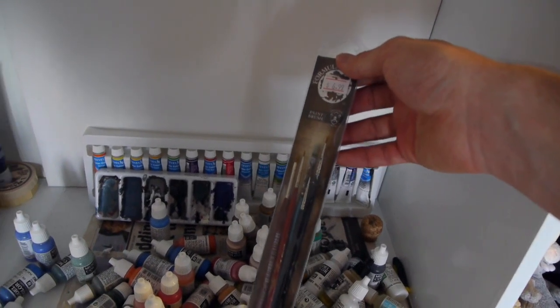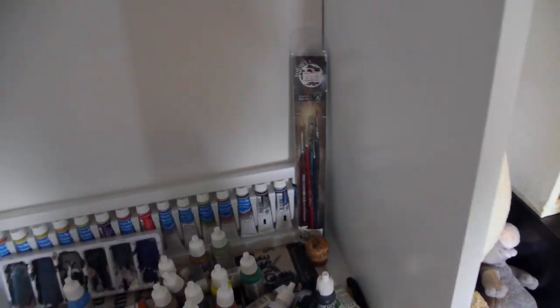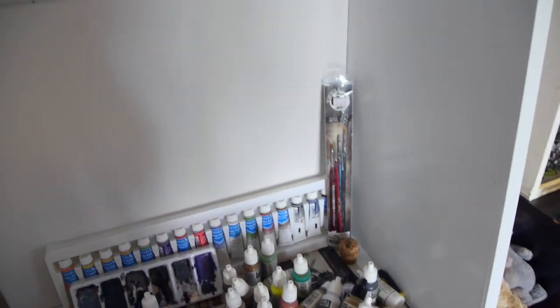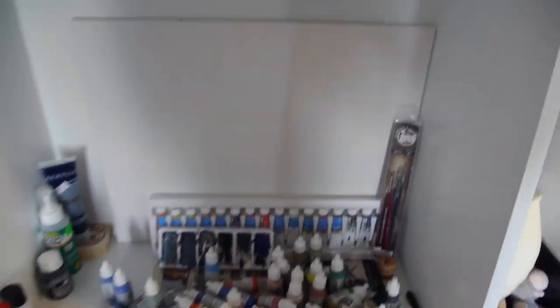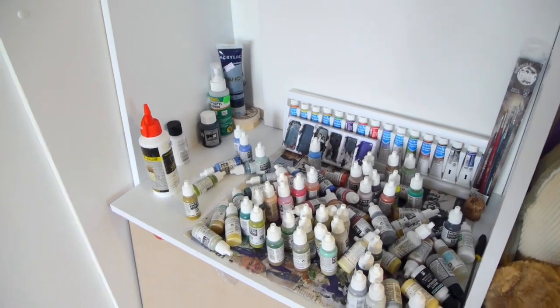Actually, to be honest, I'm using them now. For some reason I decided to paint my first batch of models with my junk brushes, which aren't really junk. They're great, and they're presents from friends. But I have bought some sable brushes, and if I zoom out, this is my paint and glue and stuff area that needs cleaning.